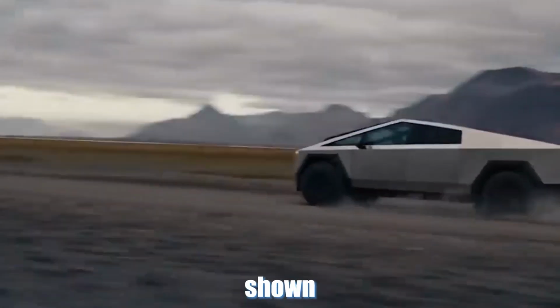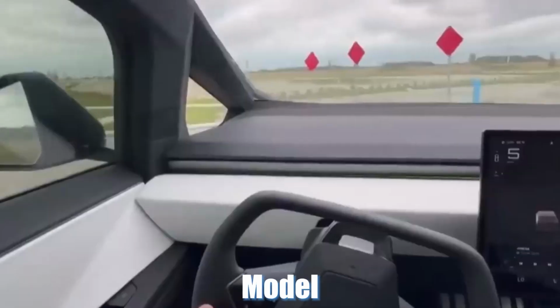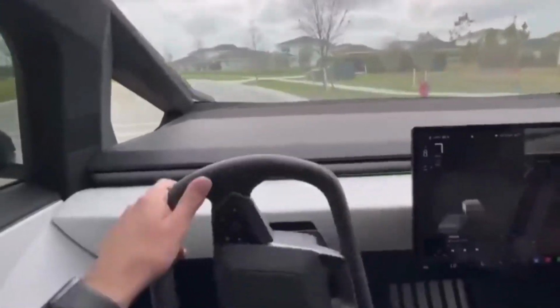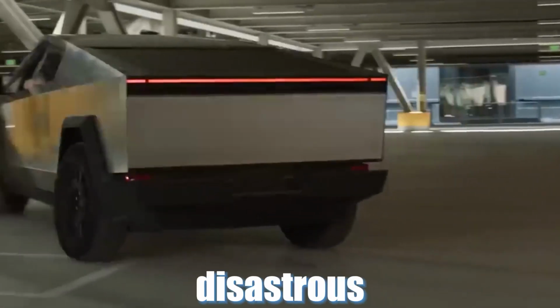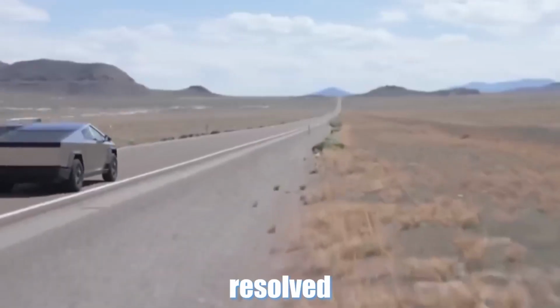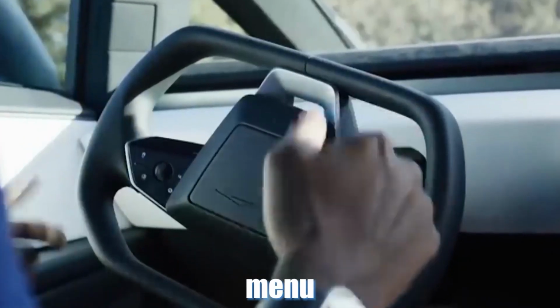The interior has been shown to come off a bit cheap and rickety, especially compared to Tesla's own refreshed Model 3, which is half the price while being considered much more nicely finished. On the dangerous side, we all saw the videos of the frunk chopping off carrots with ease, so getting a finger in there could be disastrous. Fortunately, owners are reporting that the guillotine feature has been resolved with a software update and human fingers are no longer on the Cybertruck's menu.